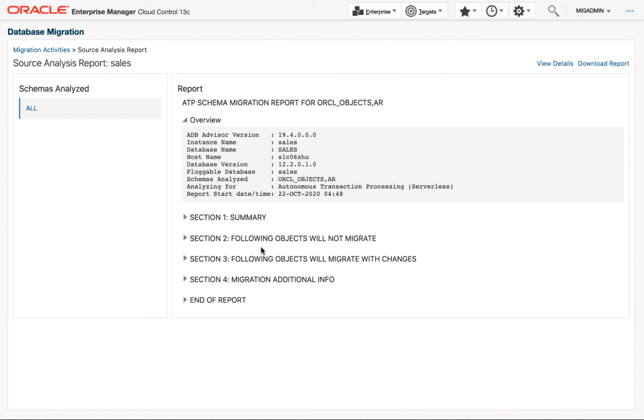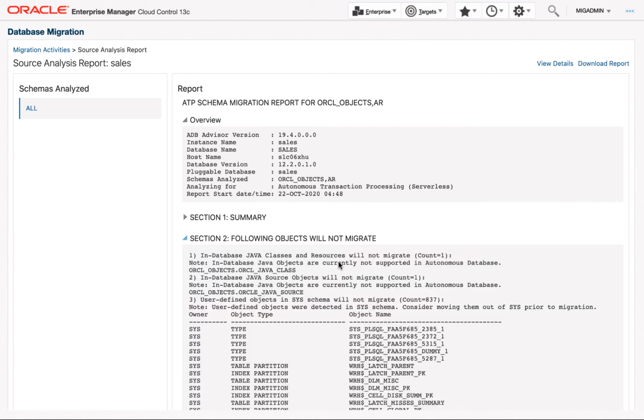Here we see the report generated by Enterprise Manager after running Schema Analyzer. We see the summary of all objects, then the objects that won't get migrated, the objects that will get migrated with a few changes, and some additional information about migration. If you expand any of these sections, you will find more details about the objects in each category. So here is a list of all the objects that won't get migrated. I see that objects from the sys schema are not getting migrated, but objects from user schemas will be migrated. So let's go back and then submit the migration activity.